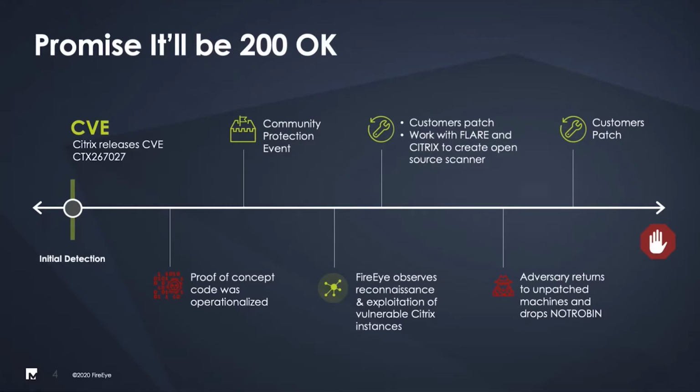So for the initial detection here, what we saw was Citrix quietly released a patch just before Christmas. This was around the 17th of December. When I say quietly released, I mean it was out there, everybody was notified, but nobody really took advantage of it, nobody really patched. Obviously, being just a week before the holidays, folks were probably in relax mode, in coast mode, and figured we'll patch after we get back.